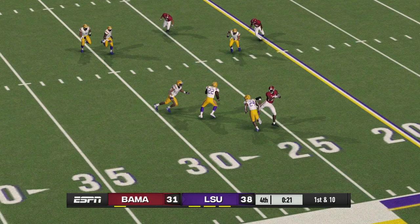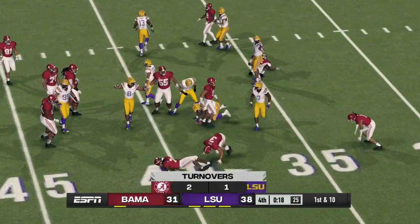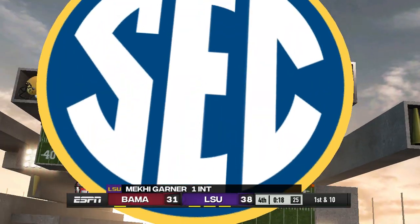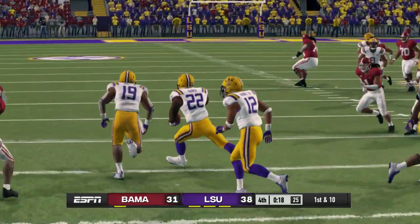Picked off, and that'll seal it up. And he hits him hard at the 38-yard line. Oh, no, they really didn't need that. And as a quarterback, you can't give up an interception late in the game. You got to be more careful with the football.